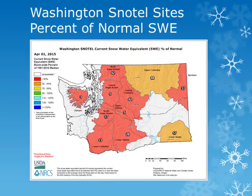This map, produced by the Natural Resource Conservation Service, shows the percent of normal snow water equivalent, or amount of water being held in the snowpack, for the various basins across the state of Washington.